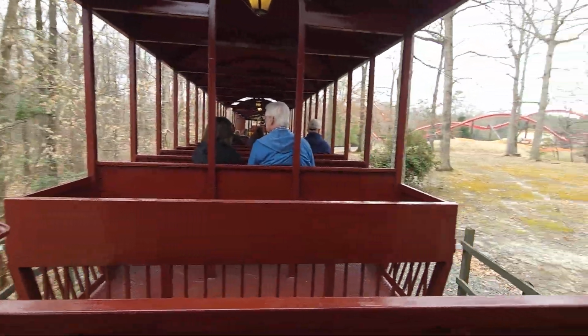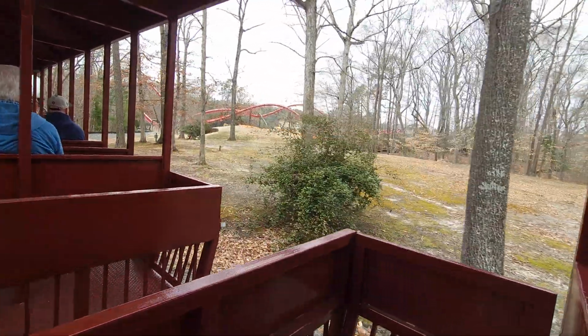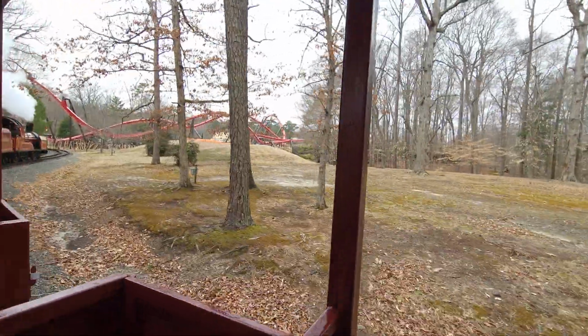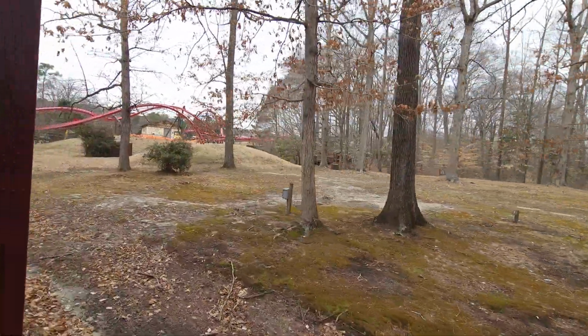So it just went over the river, and over here is the great view of Big Bad Wolf, which will be opening this year.